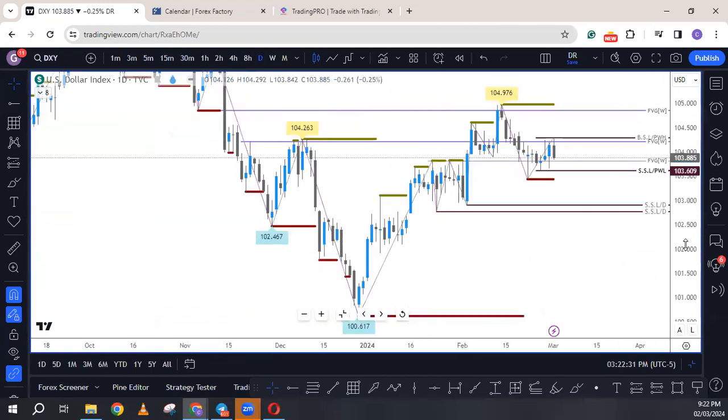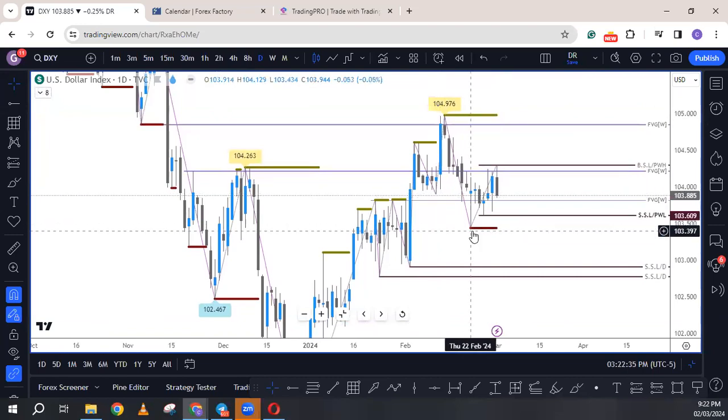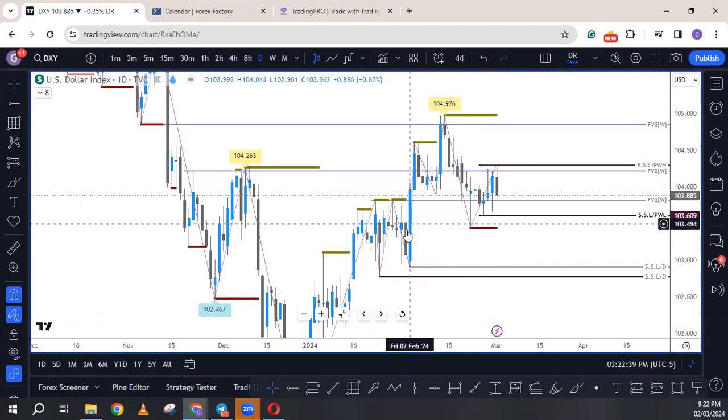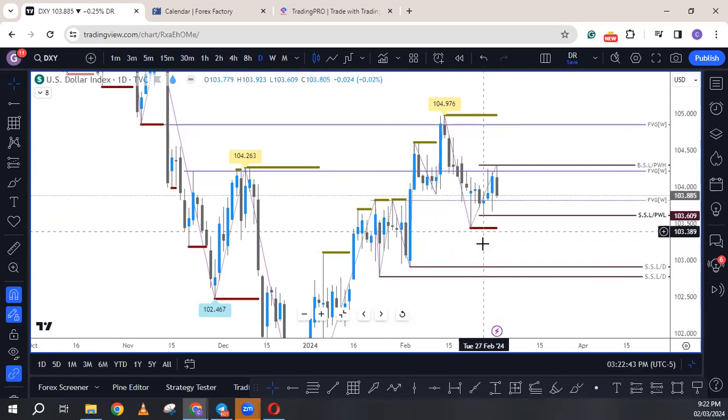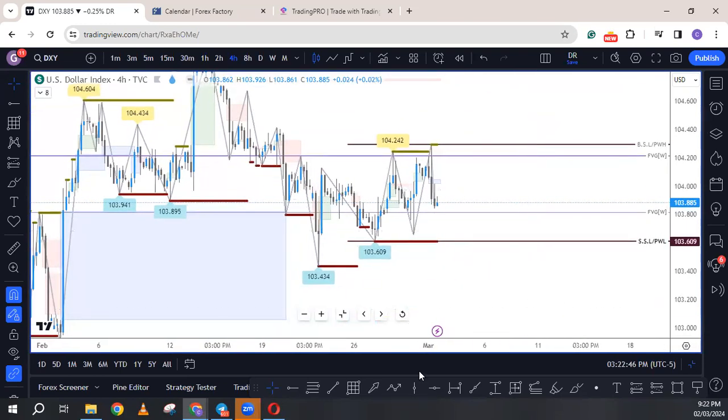But on the 4-hour time frame, we have a break below here and we have this low. This low didn't make a new high after spiking into this other block. So I am of the opinion going into the 4-hour time frame that we might see something like this.